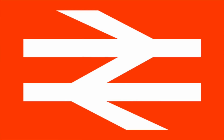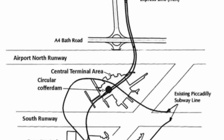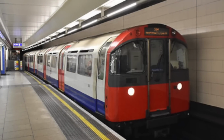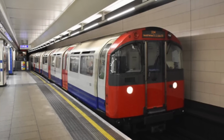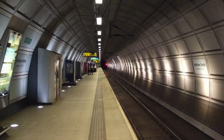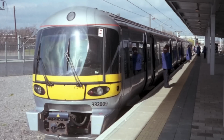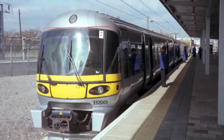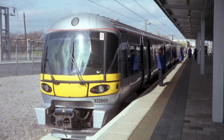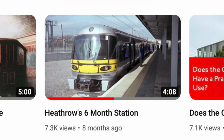In the early 1990s, British Rail and BAA agreed to build two new tunnels underneath the airport, linking it with the Great Western Main Line out of London Paddington, to relieve pressure on the Piccadilly line, which had been serving the airport since the 1970s. This system opened on June 23, 1998, with two new underground stations serving Heathrow's 4 terminals. This private service was originally named Heathrow Fast Train and ran to a temporary station called Heathrow Junction. If you want to know more about it, I already have a video on it.